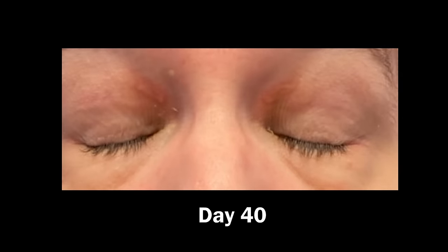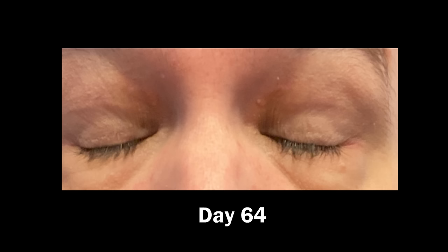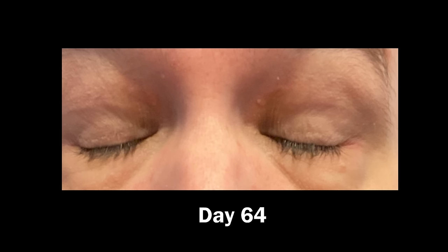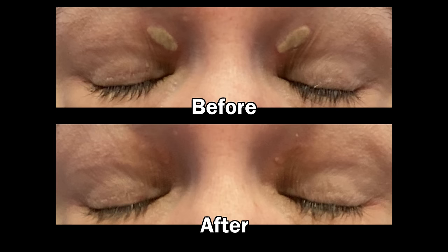I'm going to skip ahead here because by day 45, they had healed about as much as they were ever going to. So here's day 45, and we'll skip ahead to day 64. So not a whole lot of difference between the two. But you may notice that there's this little yellowy-white spot that just appeared right in the corner. Is that the xanthelasma recurring? Or is that just kind of what the scar tissue is looking like? I don't really know, but I don't feel like it's a huge deal. So here it is back to back. There's my before, and there's my after.